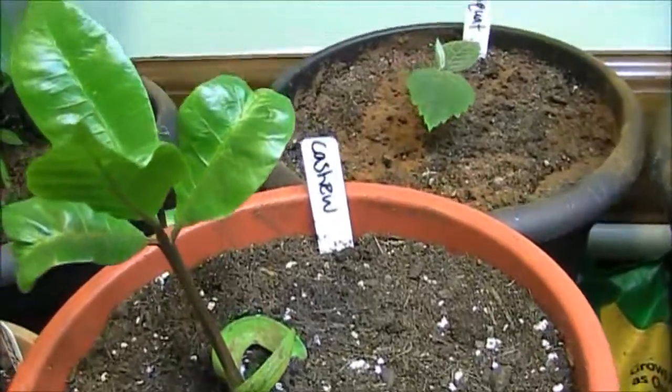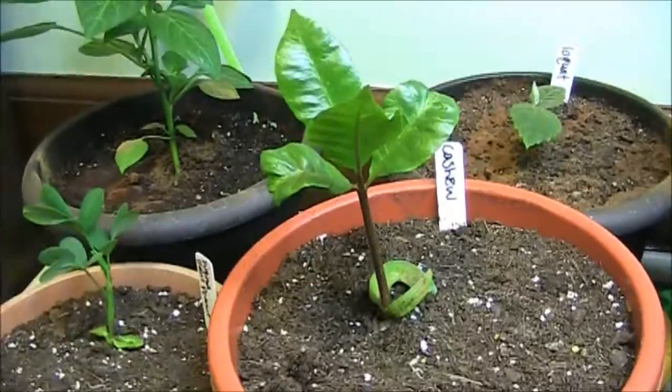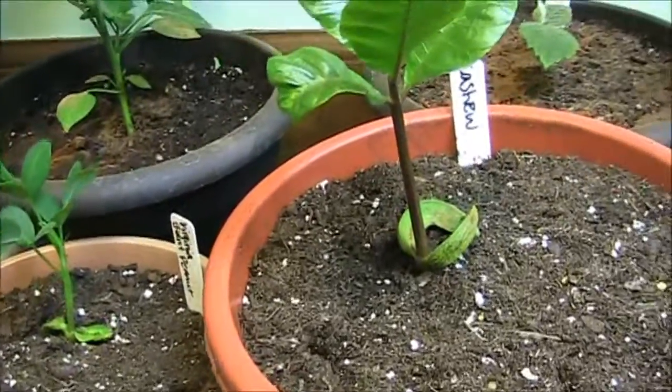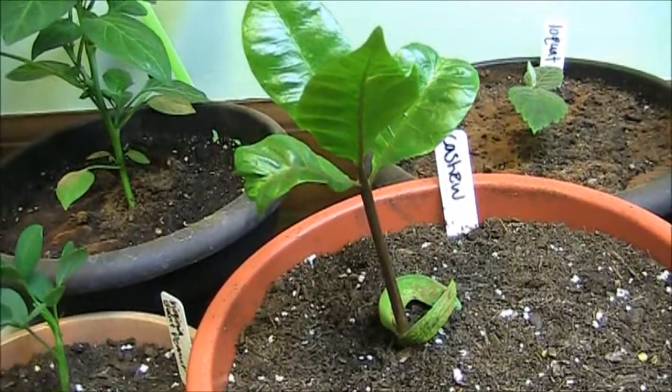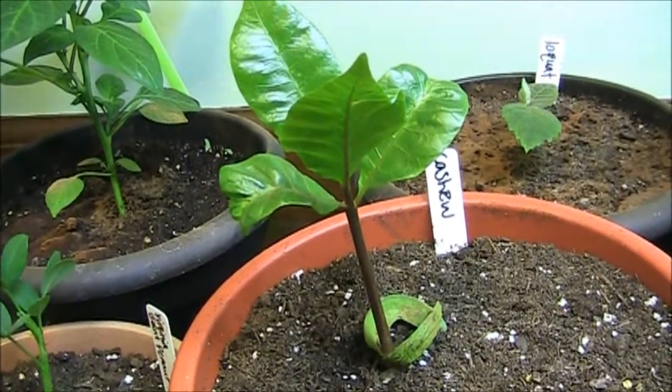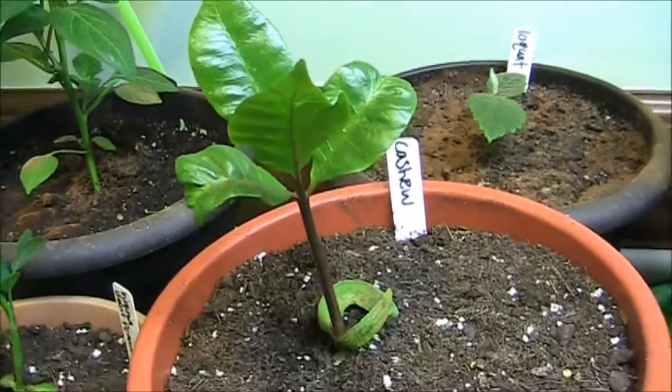The cashew I wanted to highlight on this one because it is the healthiest and it's beautiful, looking great. I was going to say also that this is at 2 weeks. This is how it looks once it germinates. So this is 2 weeks old.